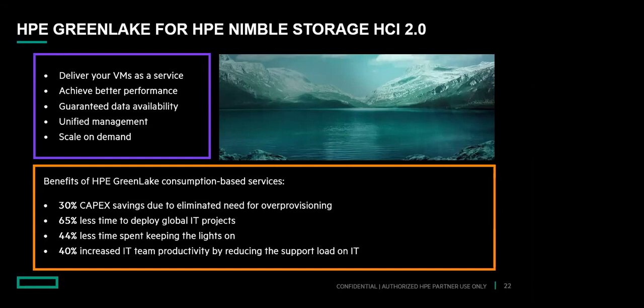Okay, so you can own all layers of security. You can own your data center protocols and all the security of the data center protocols, plus enjoy the pay as you go model, the elasticity and all the goodies of the public cloud.